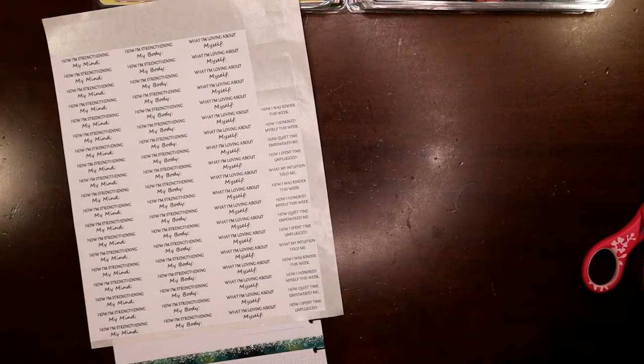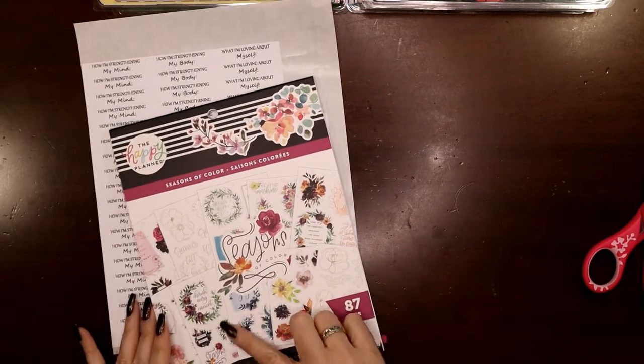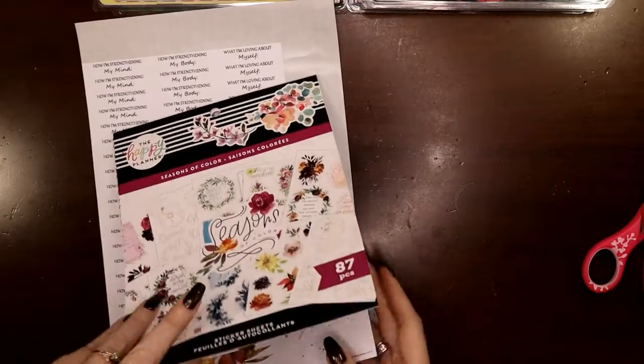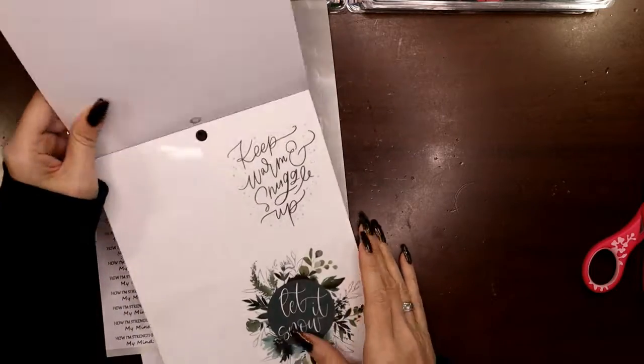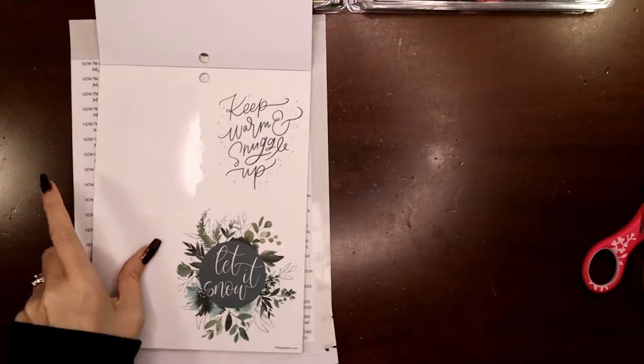So I still have this book handy, and I was looking on the cover. This page looks blue, but when I'm looking at it, that's actually a really, really, really dark green.